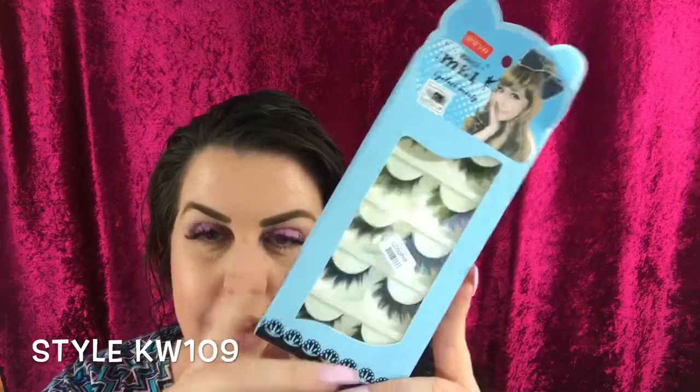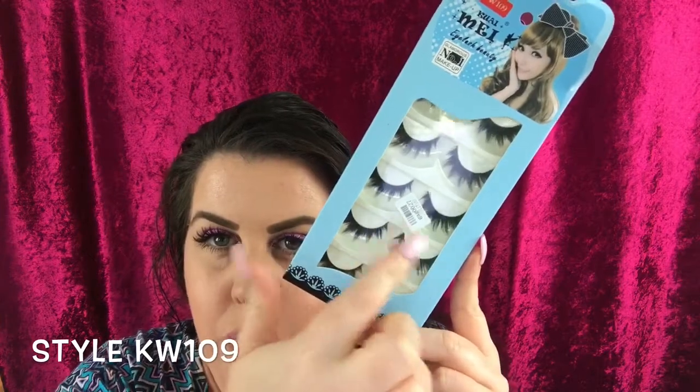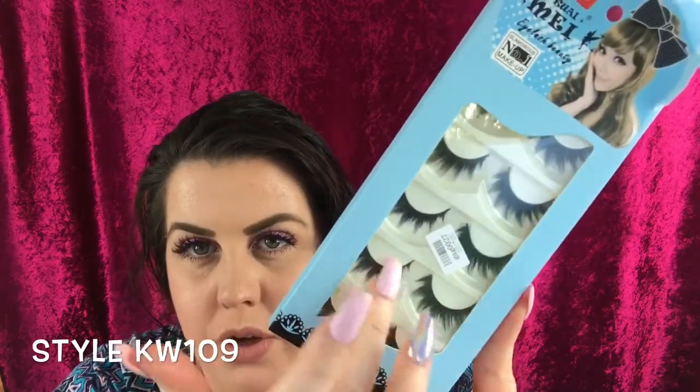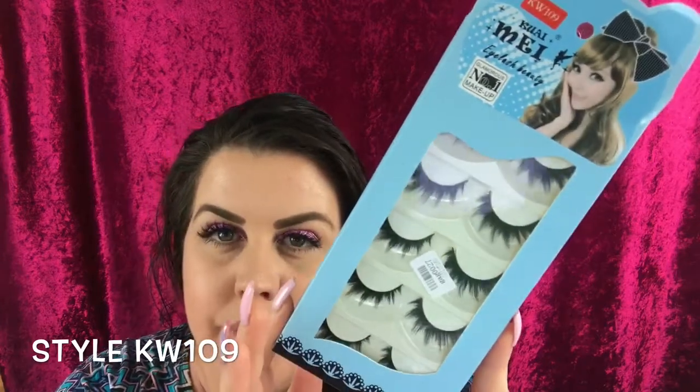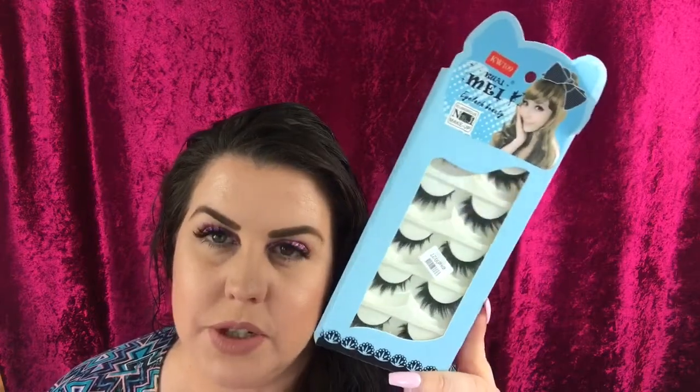In the blue packet here, now the reason I got these is because I have not seen a lash like this before. They kind of go one way. Can you see how the hairs are just like going one way? I've never really seen or used a lash like this, so I was like, you know what, I need to pick this up. So these ones were just under $5, or $5 exactly, but it's still affordable. It's like $1 for a pair of lashes. So yeah, pretty. And I cannot find the link of these, so when I finally wear a pair of these, I bet you I'm gonna love them, because I cannot for the life of me find the link.